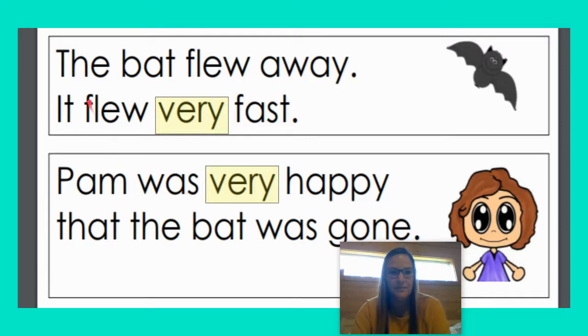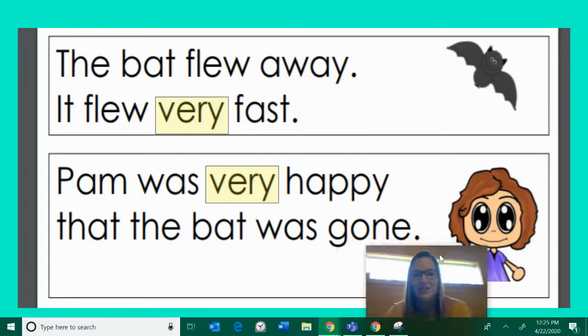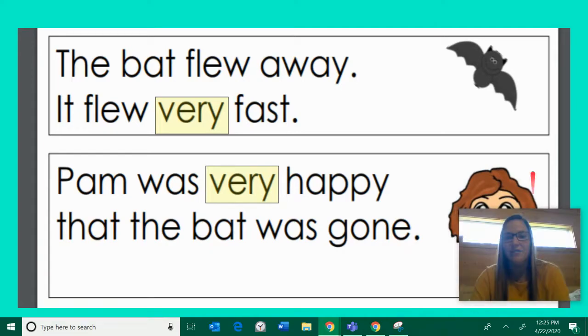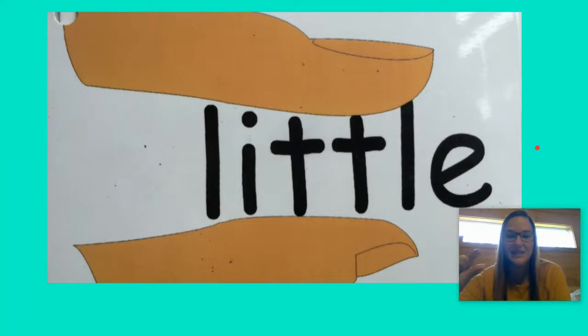Going back to the top. Good. Last sentence down here. Your turn. Awesome job, guys. So that is our sight word very. Now we're ready to move on to our new sight word, which is little, okay?